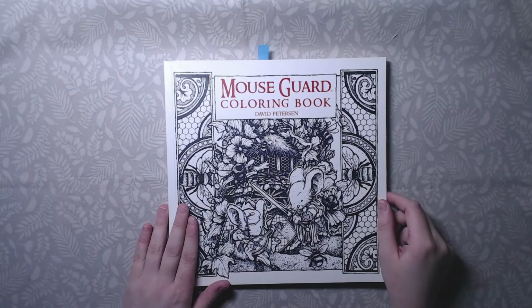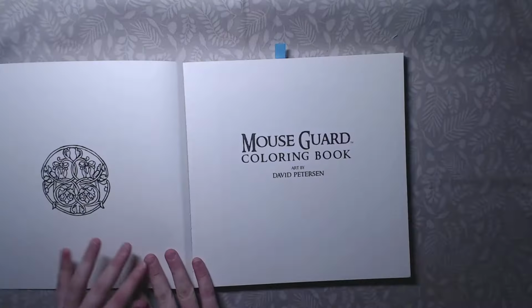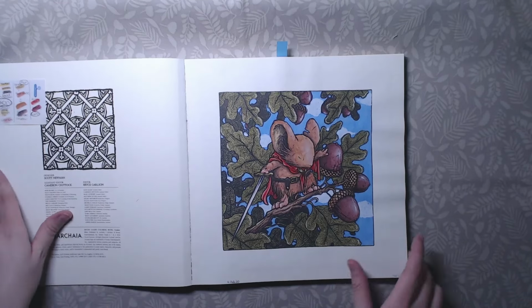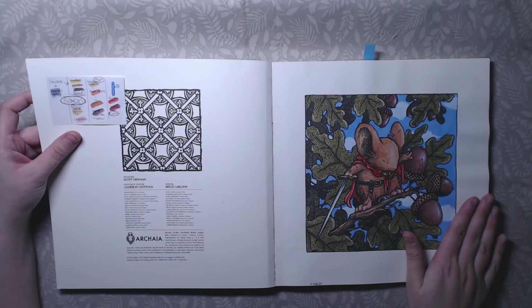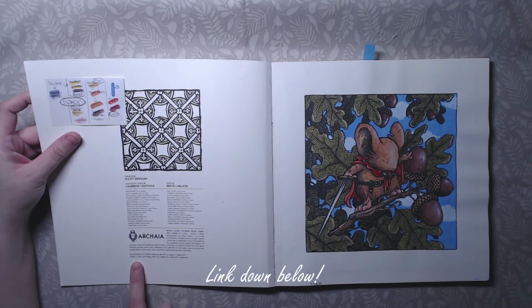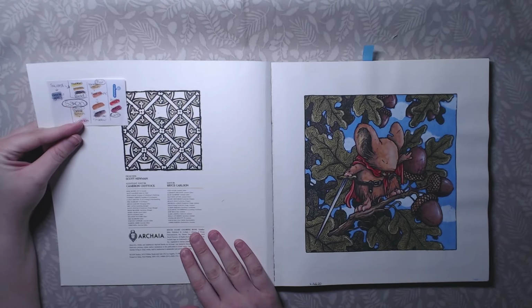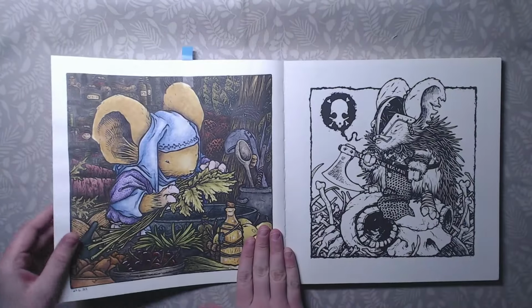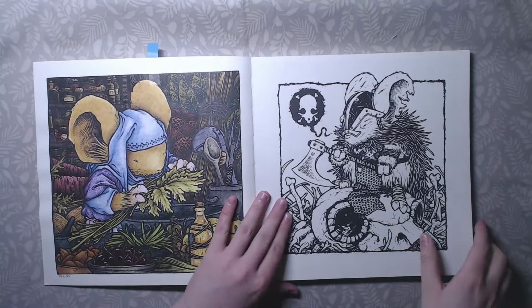This is Mouse Guard by David Petersen. And this one I've started in order with inktense. I also did some research and I found the characters on a website. I think David has his own website with all the characters and stuff. So I wrote them down and found the colors. I've only done two in here so far. So I tried to make them as the characters from the website.